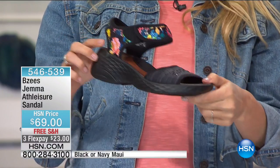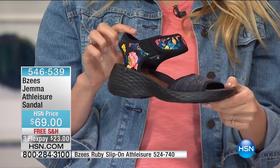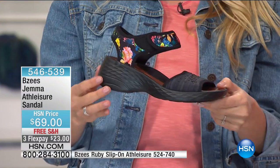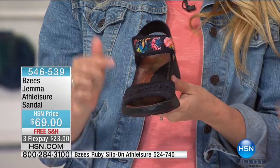You know, also, this one is just so fashionably in style. Floral prints, tropical prints are so popular. You're flipping through the fashion magazines, you're going online, you see the floral fashion prints everywhere. Look how pretty this is. This is such a beautiful way to wear it.